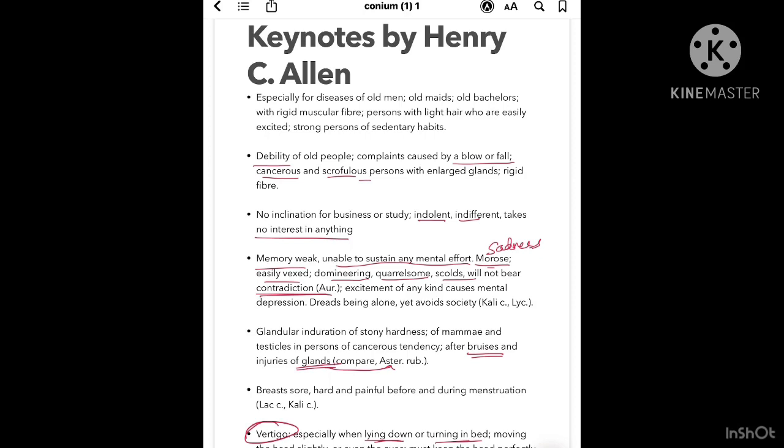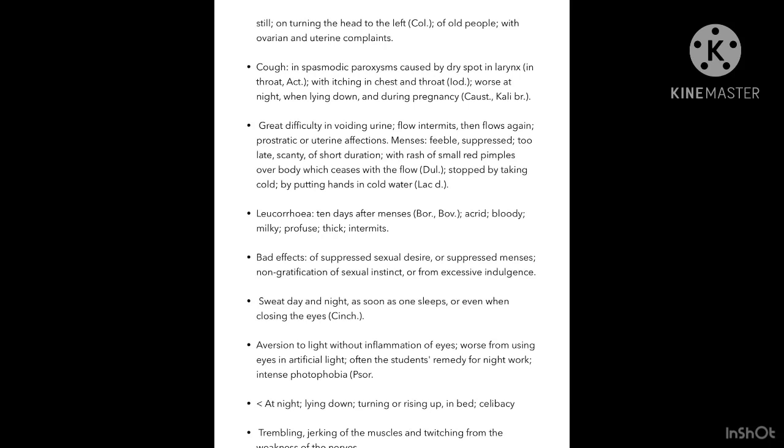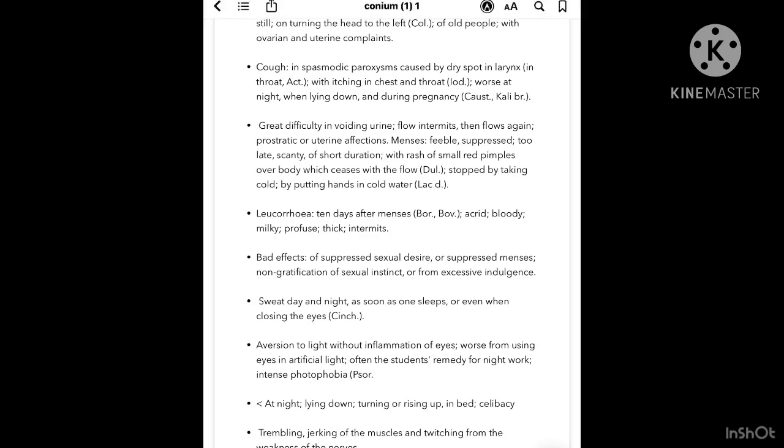Moving the head slightly or even the eyes, one must keep the head perfectly still. On turning the head to the left, of old people with ovarian and uterine complaints. Cough, spasmodic paroxysms, with a dry spot in the larynx with itching in chest and throat. Aggravation is at night, lying down, and pregnancy.